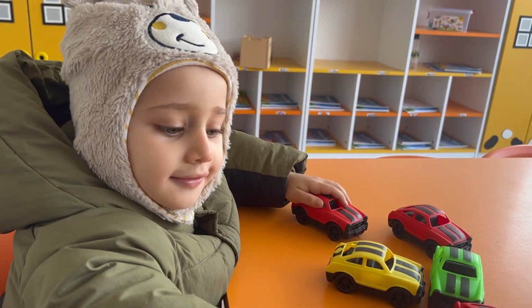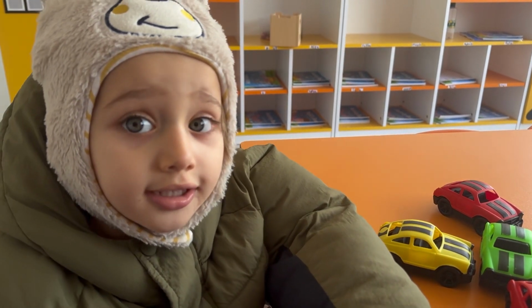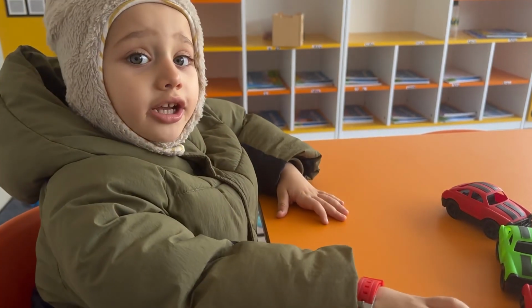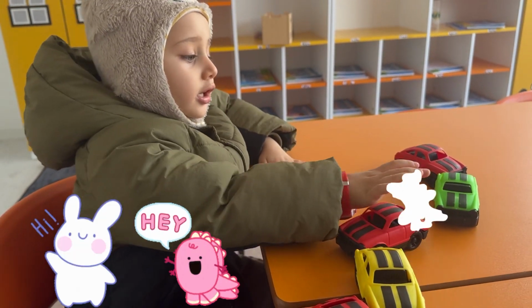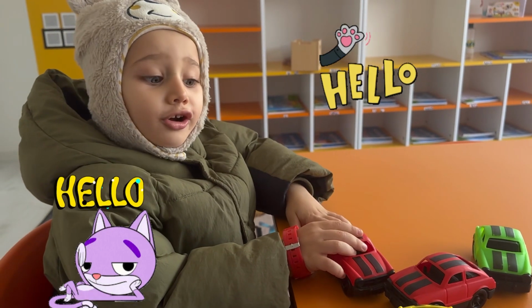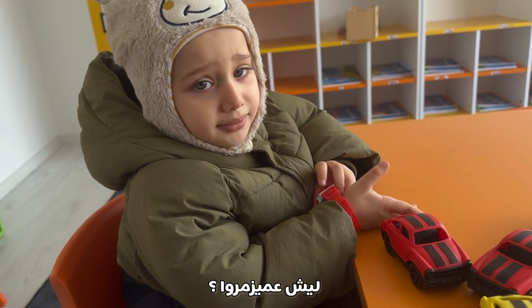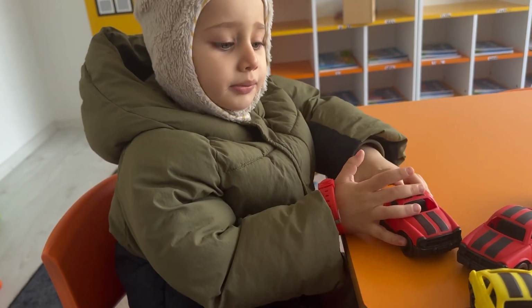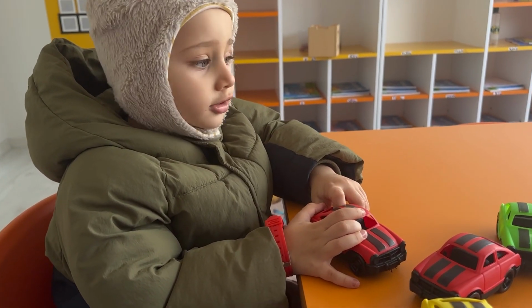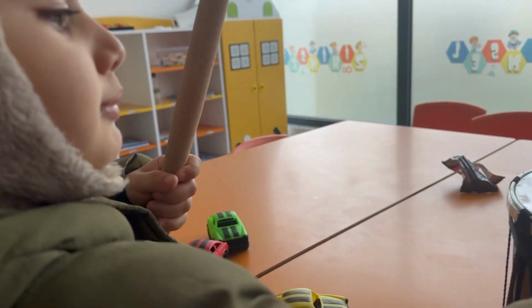Hello. Here comes the red car and the yellow car. Hello, red car. Hello, yellow car. Hello, red car. Hello, green car. Hello, red car. They are all pressing the horn. They are beeping the horns? Why? Because they want to go. And there are obstacles in the way? Drums? Yeah. Okay. Mommy, take this, Mommy.